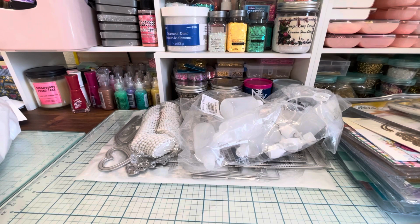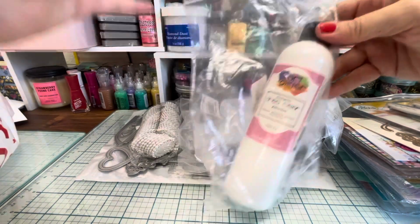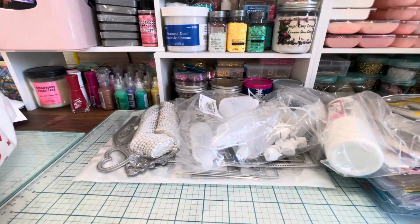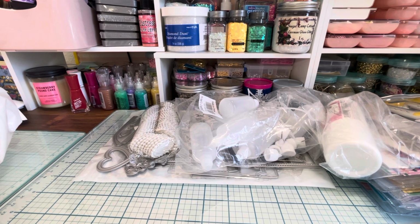And let's see, speaking of glue, I had to get more glue. So I got more of my art glitter glue. They had the best price on Amazon. I was going to go to the website and buy it, but it was a better deal. And art glitter glue was selling it. They were the seller on Amazon, so they still get the money for it, so I'm happy about that.